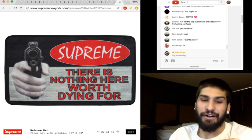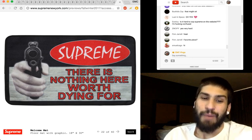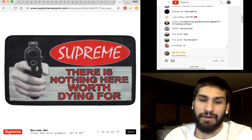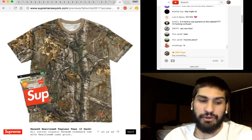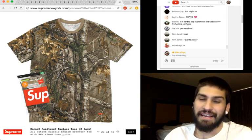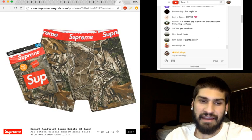There's a welcome mat. Wow, I need to cop this. Supreme, there is nothing wrong. There is nothing worth dying for here with the gun. Wow, I definitely need that for my new apartment. That is definitely a must cop for me. Wow, I didn't think they were doing this, but they're doing the Hanes Real Tree Tagless Tee. That's kind of funny. Again, I'm going to show you guys how you can cop Real Tree camo for literally dirt cheap. Matching boxers, of course. Anything for money.